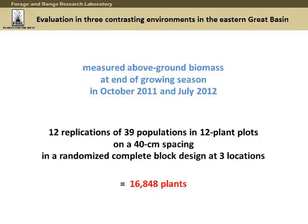In the design of the experiment, we had 12 replications of the 39 populations in 12-plant plots, a 6x2 arrangement. And these plants were all spaced 40 centimeters apart. We used a randomized complete block design for statistical analysis, and this was done, like I mentioned, at the 3 locations. For us, this is a pretty large study, over 16,000 plants that were harvested at each harvest.